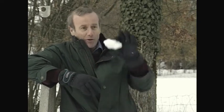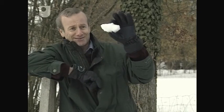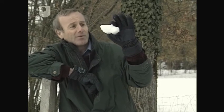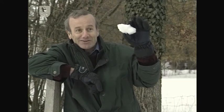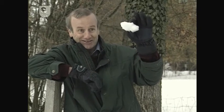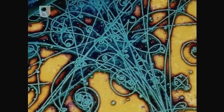In a sense, all that we have done so far at CERN is seen the universe when it was frozen like this. What we want to do next is to be able to melt the universe, if you like, turn the ice into real water. And what happens when the universe melts?